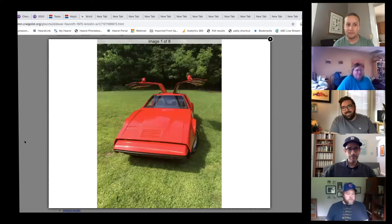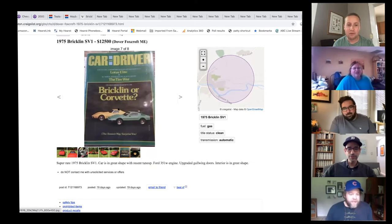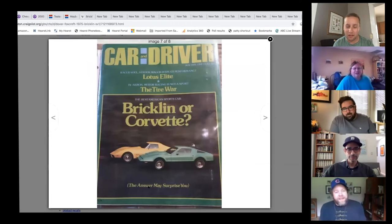Okay, so Sherman wrote the first Don pick comparison test. Oh, did you find it? Who wins? Who died? They didn't really declare a winner. So the question was clickbait: Bricklin or Corvette? The answer may surprise you. Apparently, we didn't really give an answer. No, how was it?